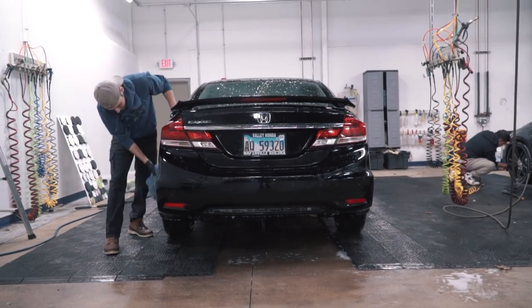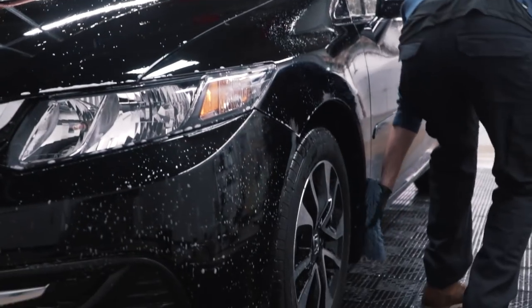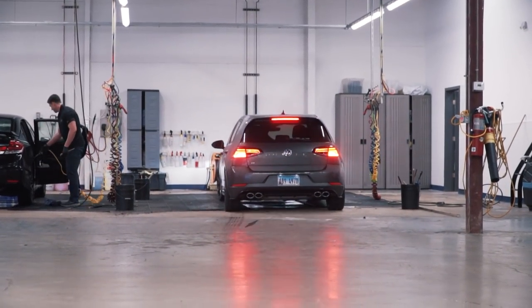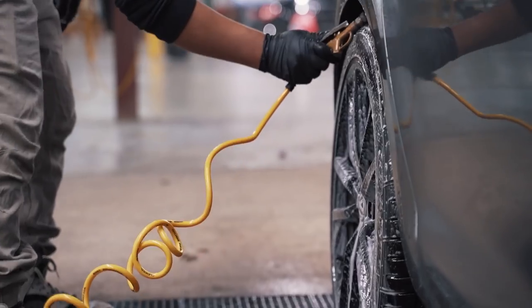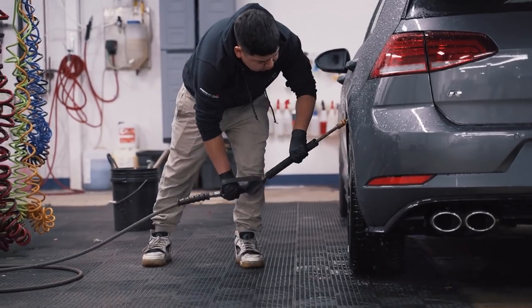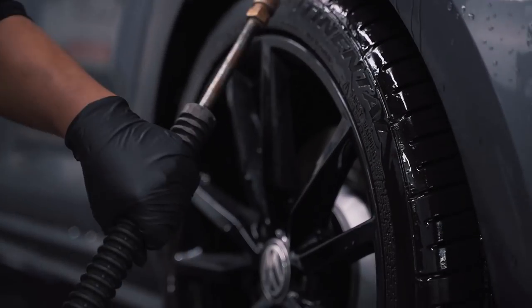The first step to any good detail is a proper prep job, so the guys are going to start with the Honda Civic, which is getting a signature interior detail, and the Volkswagen Golf R. Golf R is a prep paint correction in the front for the paint protection film. Then we're gonna send it over to the paint protection film department.